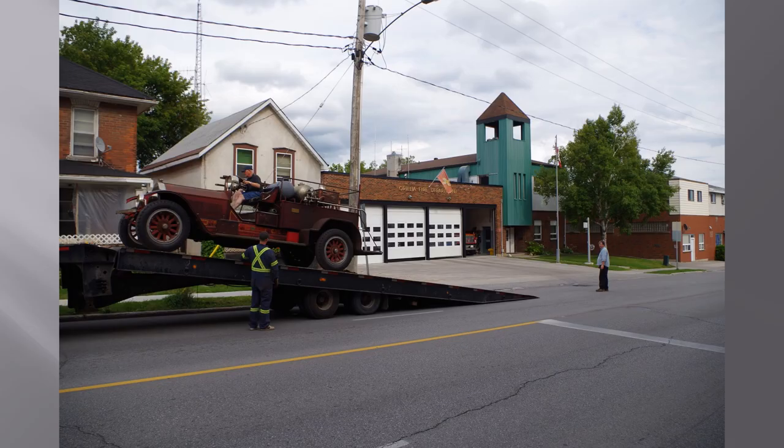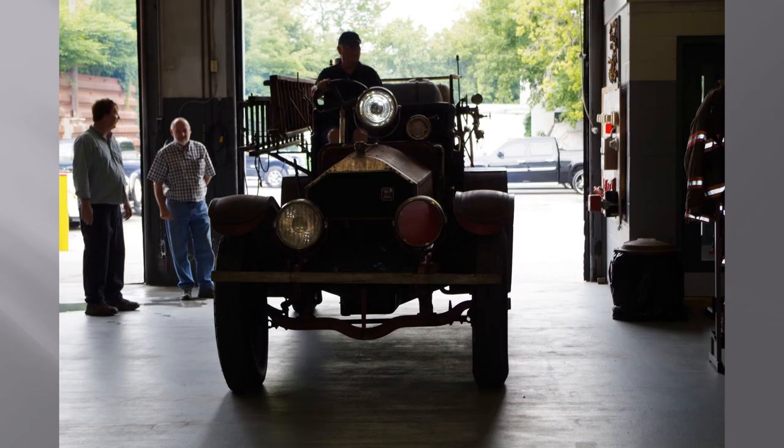Here's the truck being delivered to the former fire station on West Street. John Smith was putting a lot of faith in those two-wheel brakes as he backed it off the float. It looks pretty happy to be there, doesn't it?